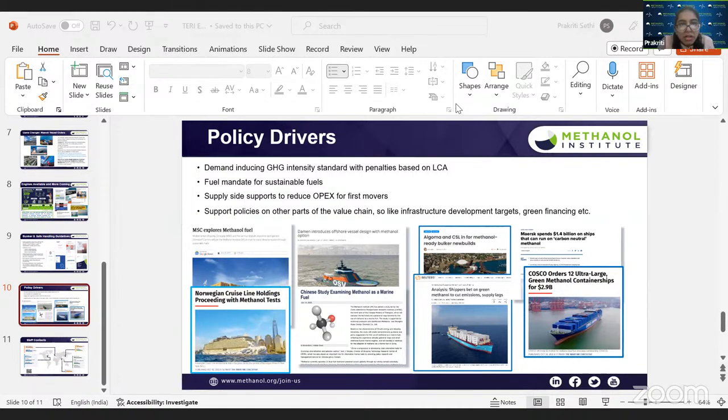So I think it's important to look not just at the demand side or just the supply side, but also at how we can resolve this chicken-and-egg situation and strengthen the demand for green hydrogen through the implementation of methanol applications as well.